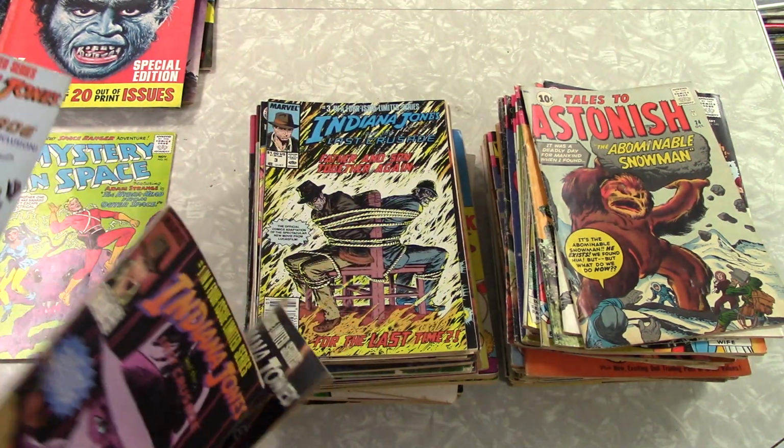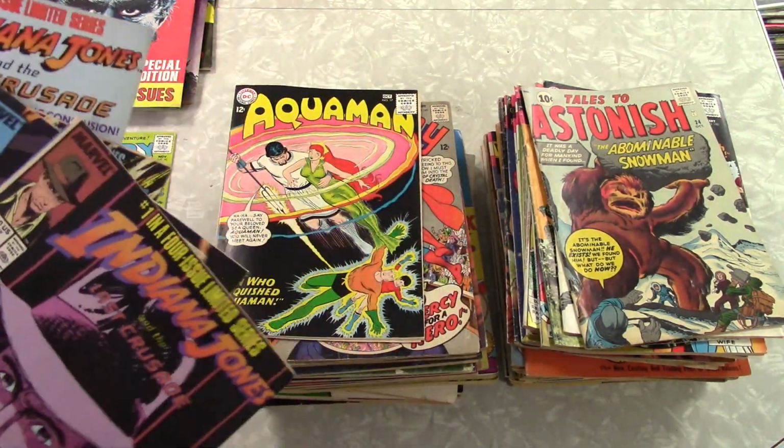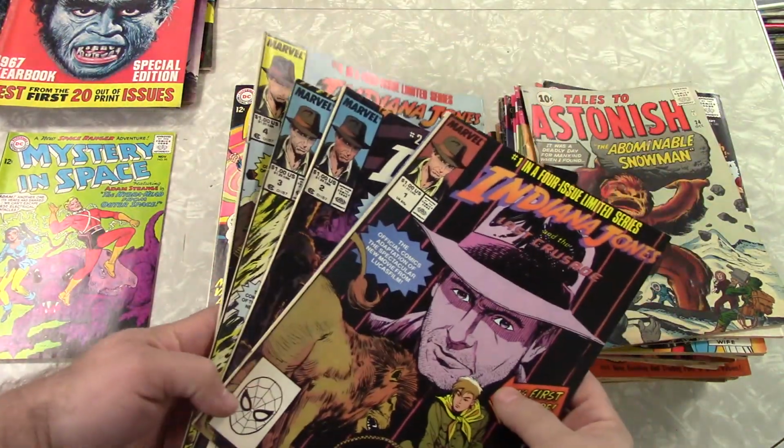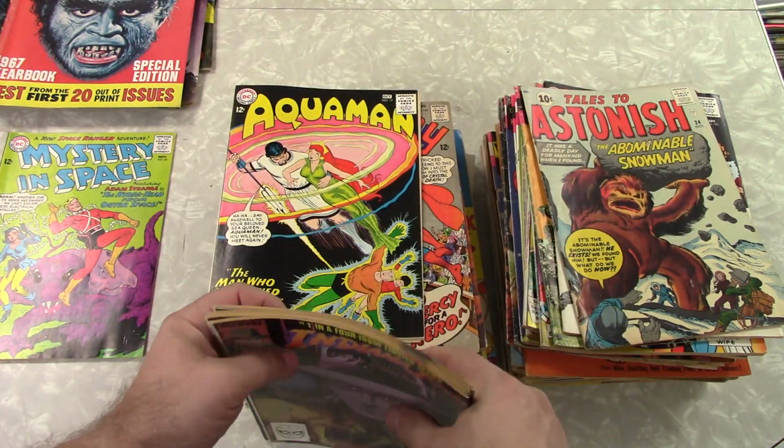Let me put these in order. And here's what I say about being eclectic. We went from Silver Age Sci-Fi to Indiana Jones and the Last Crusade. Some nice reader copies, around fine, nothing high grade on it, not hard to find.